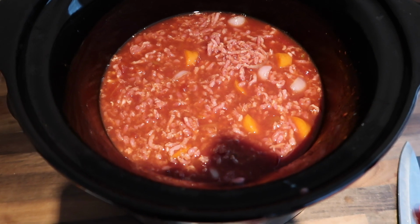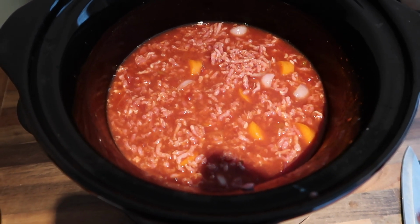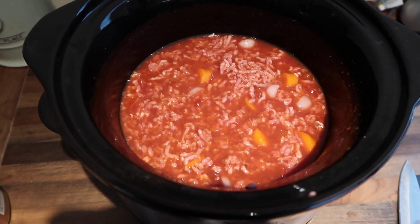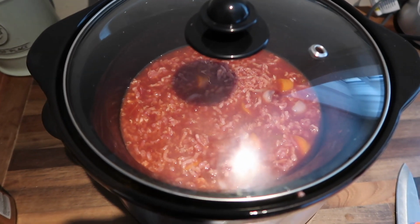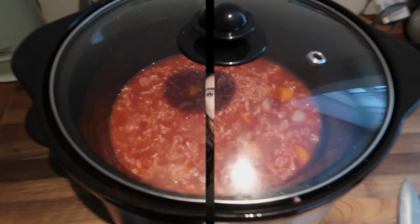So everything is in there now. I've added some shallots and I've added a little bit of chopped up carrots just because I want the boys to have some veg basically. So just put a few little chopped carrots in there and everything's in. I'm just going to pop the lid on and leave it in there for a couple of hours and then they'll just have it with some rice and I'll get Steve to vlog and show.